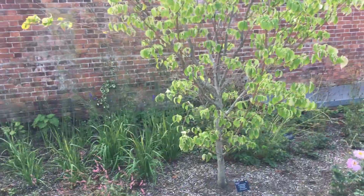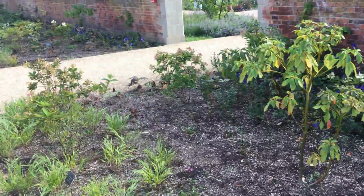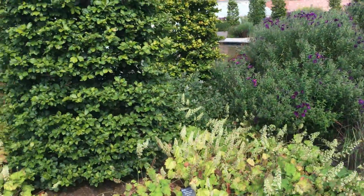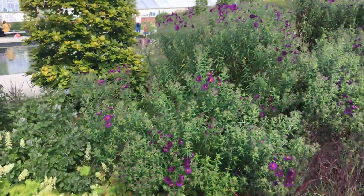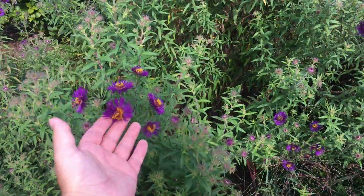So you've got some lovely plants here. You've got lovely cornice there, newly planted. So yeah, this is going to look good again. Another couple of years, this will look like this. So yeah, again, now we've got a beautiful dark aster. Look at that dark purple. In fact, look at that.